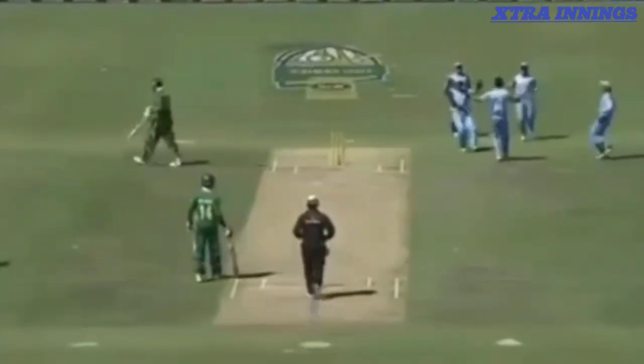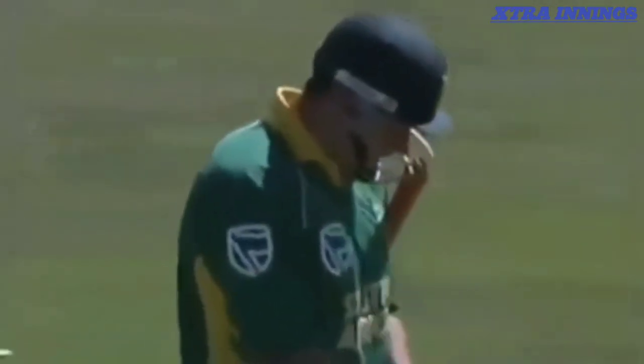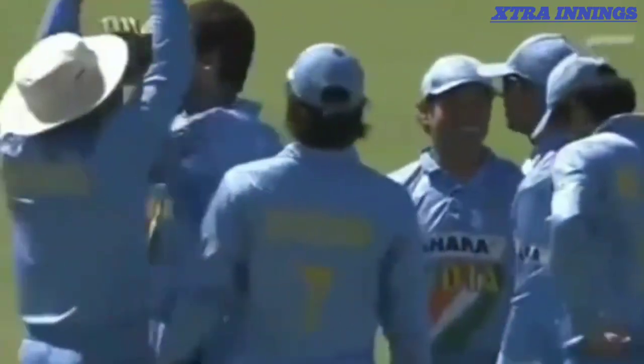Right through the gate, Smith goes, fails again. What a start for India. South Africa, 0-1. Well, it's good delivery. Just nip back in.